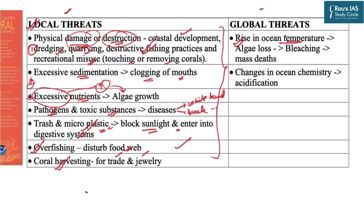Now, this rise in the ocean temperature is very much detrimental for the algae population. And that is how the algae start leaving those areas. There is a huge algae loss. And as we have discussed, because algae and corals have a symbiotic mutual relationship, even if one component is removed from that system, the other component will eventually die. So that is why if there is an algae loss, there will be coral bleaching and mass deaths.